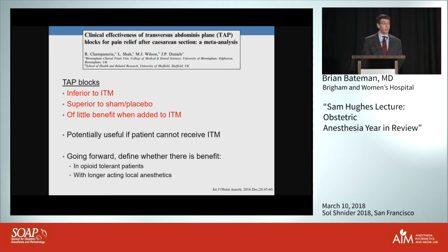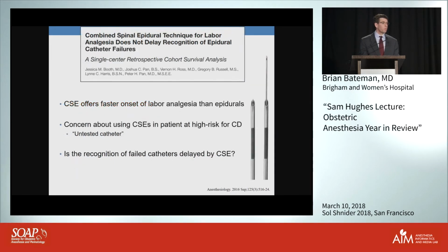I think going forward, there's going to be a need to define with studies whether there's benefit of these blocks in opioid-tolerant patients. That's a setting where we will routinely use TAP blocks if patients have likely resistance to the effects of intrathecal morphine because they're on buprenorphine or methadone or are on chronic opioid therapy. There's also going to be a need to define whether there's benefit with longer-acting local anesthetics like liposomal bupivacaine, or whether there might be benefit when TAP blocks are provided along with TAP catheters where there can be continuous infusion.